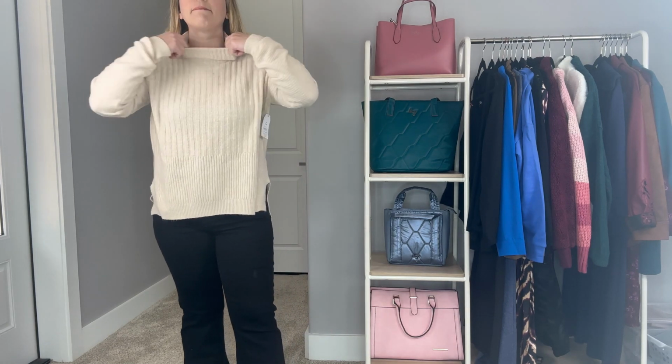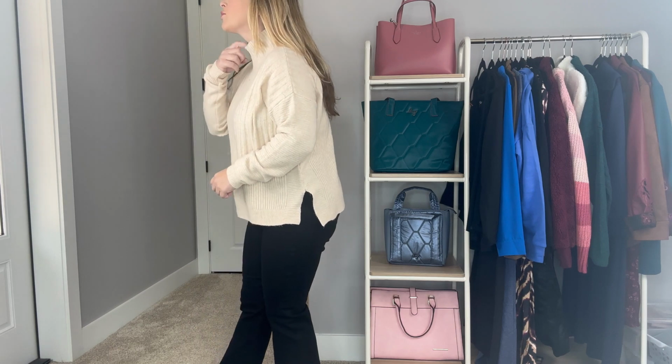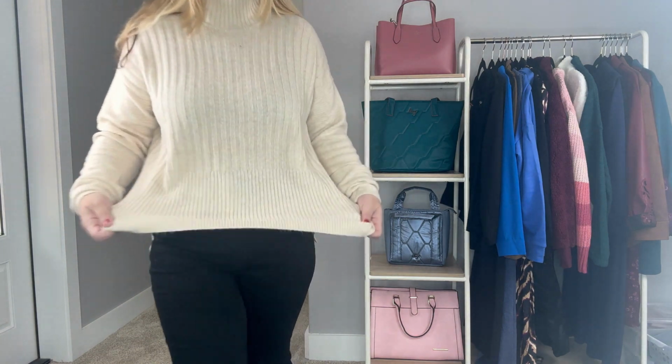You do have that slight mock neck, and I don't like things that really touch my neck, but you can see there's a lot of room in this, so it doesn't really get too close to your neck if you're someone like me that doesn't like that. And I just think this is so nice and soft and comfortable.